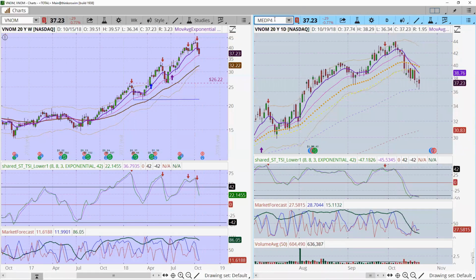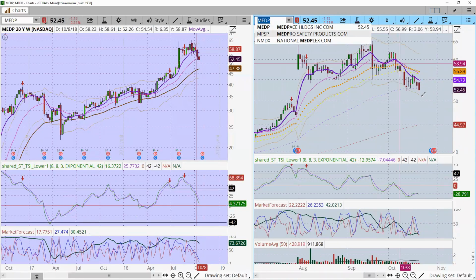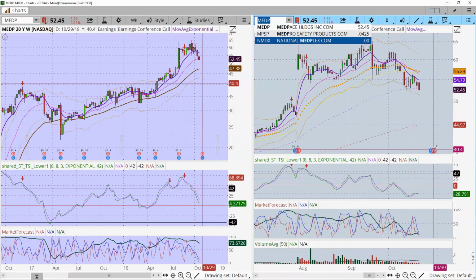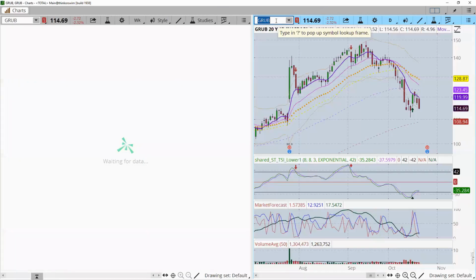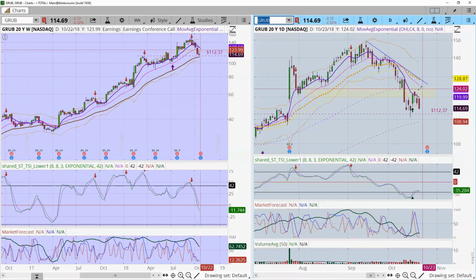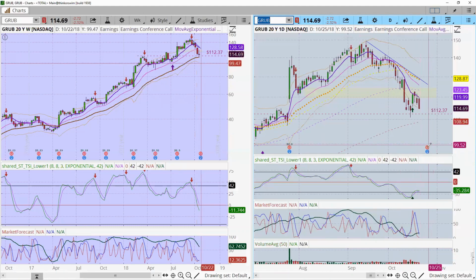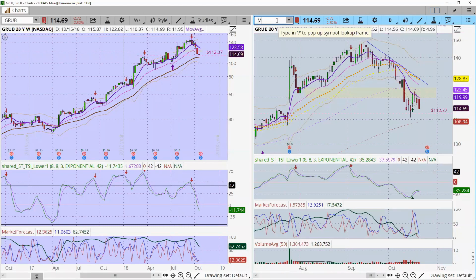VDP. This turns out to be a really pretty good list, guys. Still facing down, no reversal signals yet, but I am getting some positive divergence. Earnings coming up, so keep your eye on that one. Grub. Again, Grub is in a downtrend. It is below the 100-day moving average. Looks like it wants to go on down here and retest at about the 200-day. Earnings coming up.